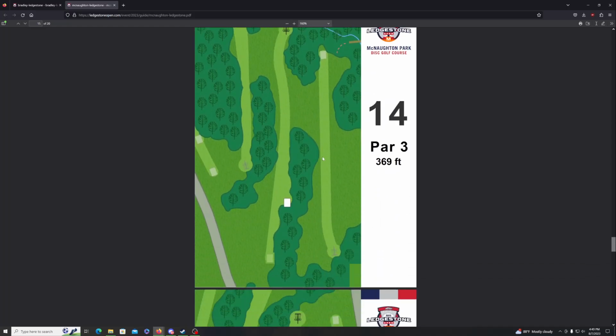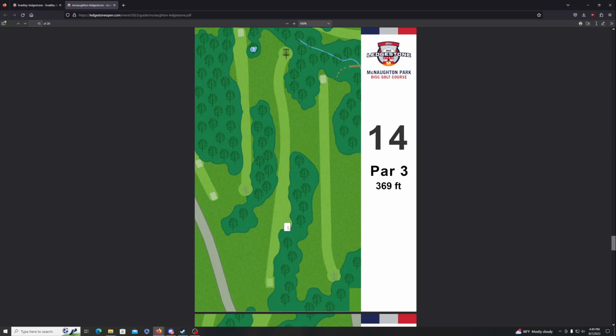This is where everything fell off the rails. Again, had to wait some more. More people in front of us losing discs, mostly up in here.